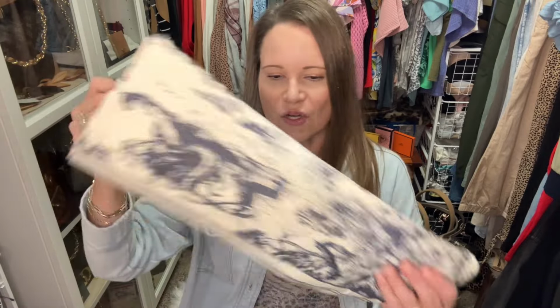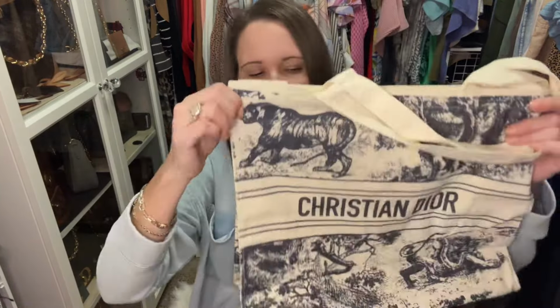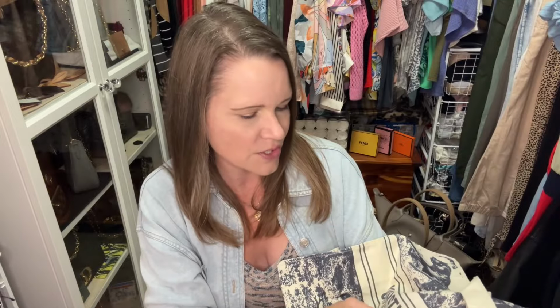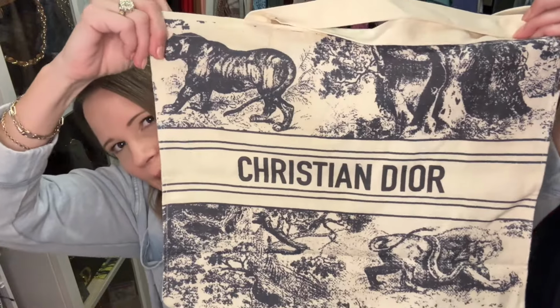I think it may have been part of a free gift that you got when you bought a beauty purchase or something like that. I have seen tote bags like this for sale from Saint Laurent for $75, $90. And that is what I paid for this. I think it was $90. I'm not sure of the exact amount. And I just love, love, love the pattern on it.